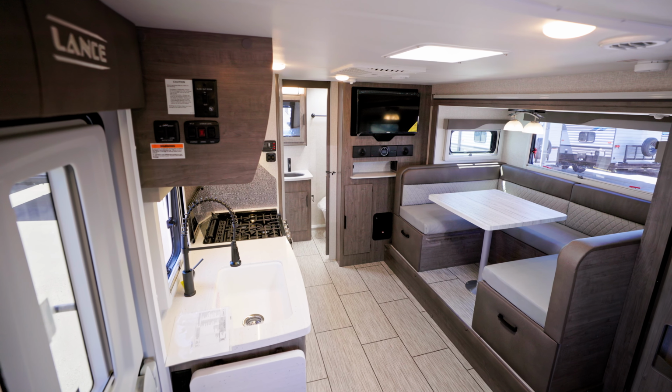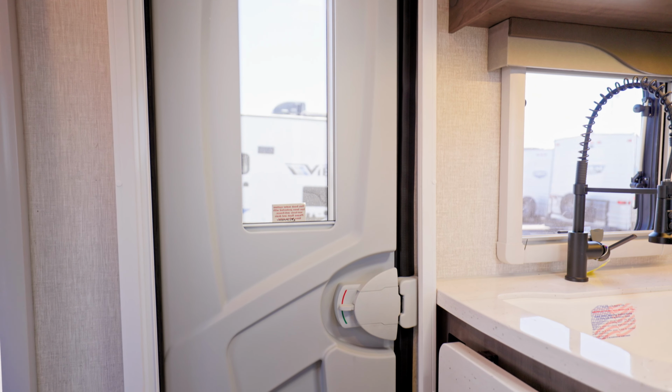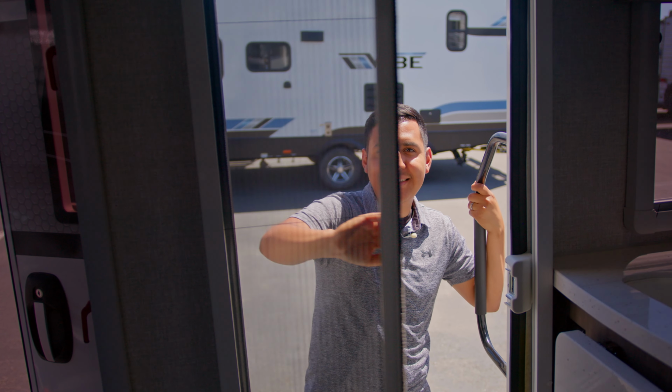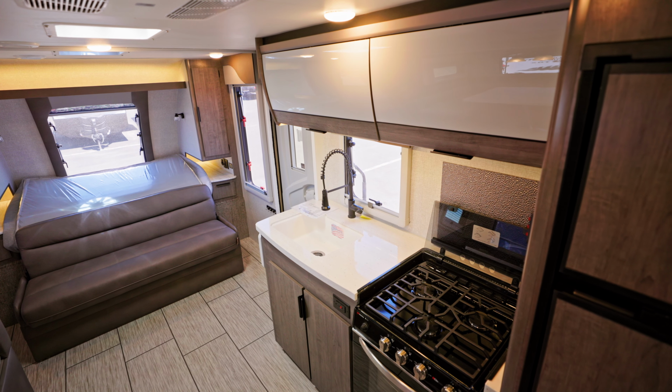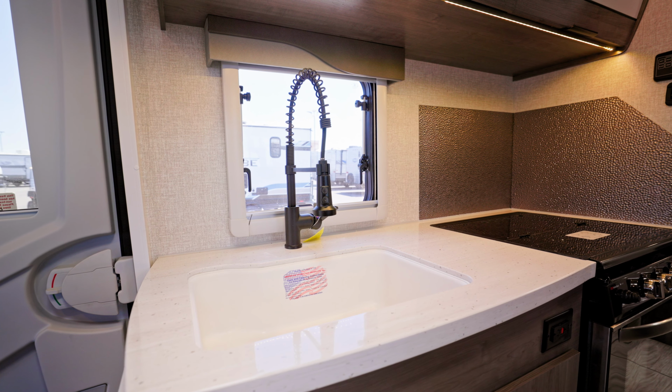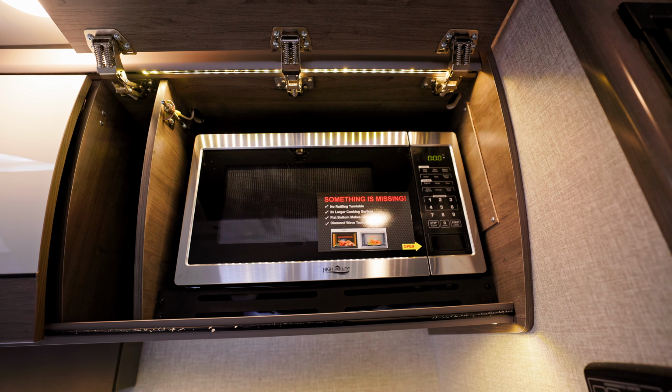As you walk into the unit, one of the first things that you'll notice is the amount of space that it provides. The entry door features a retractable side-to-side screen door. Every window on this unit is equipped with day-night shades. As we head over to the kitchen area, it features a 3-burner range, a residential sink, 6 cubic foot refrigerator, and a stainless steel microwave.